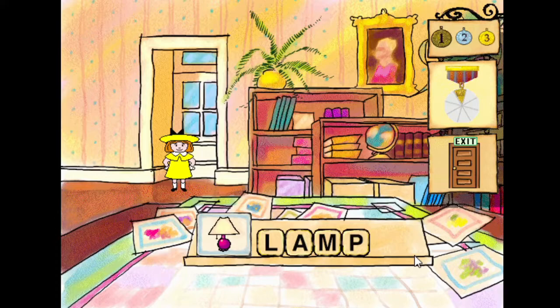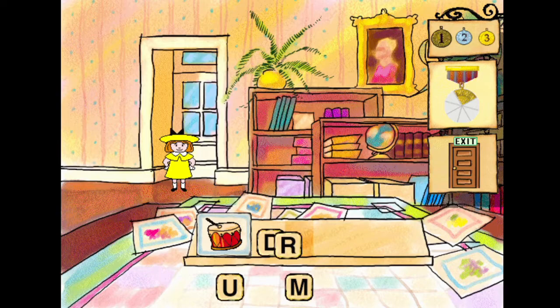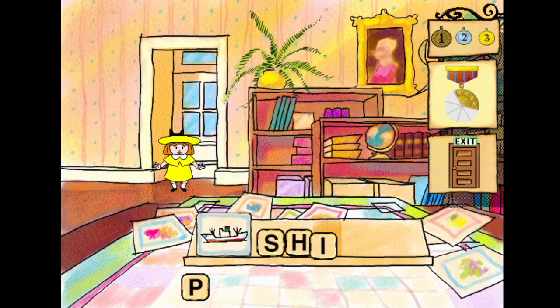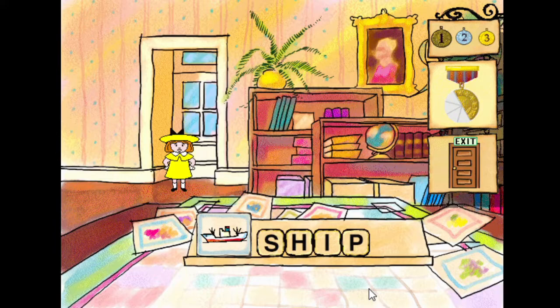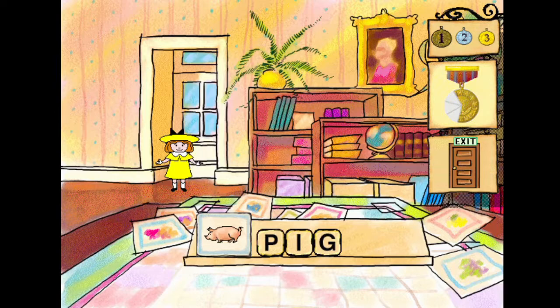Spells lamp. Spell the word cat. C A T spells cat. Spell the word drum. D R U M spells drum. Spell the word ship. Keep going! You are doing great! S H I P spells ship. Spell the word pig. P I G spells pig.